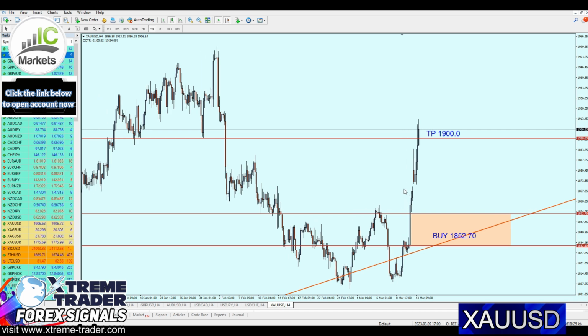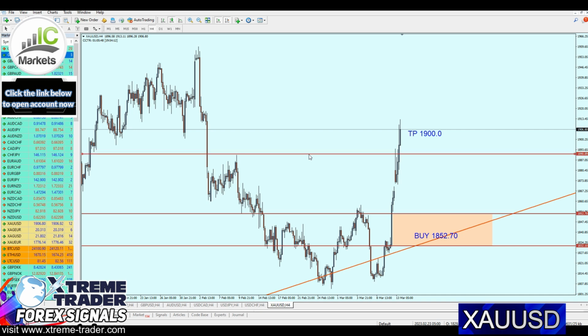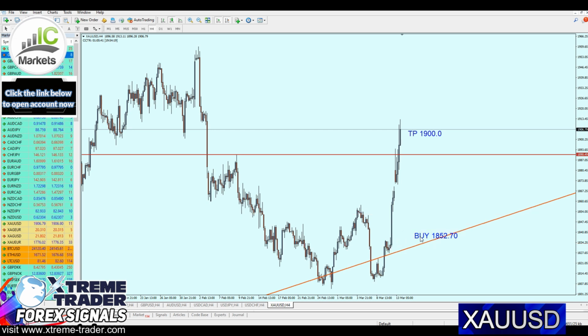If that happens, then we can actually expect the gold to continue the fall till it reaches that level of a previous resistance right there at 1890.49, and from that point we can start buying the gold.